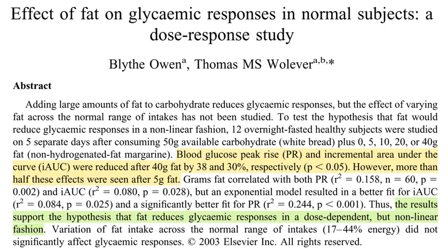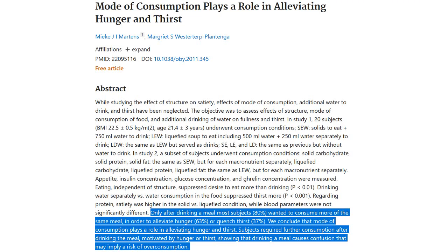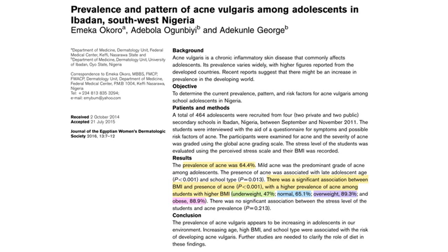Thirdly, you can drink the smoothie with a meal, and in the meal you might have some fat and some more fiber, which again slows down gastric emptying. The second possible pitfall with smoothies is that they might facilitate overconsumption of calories. Overweight and obesity are risk factors for the development of acne and of course many other diseases.